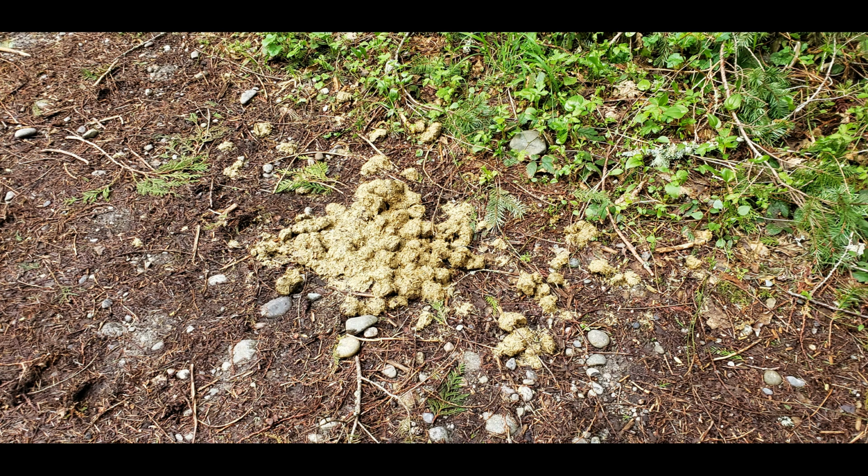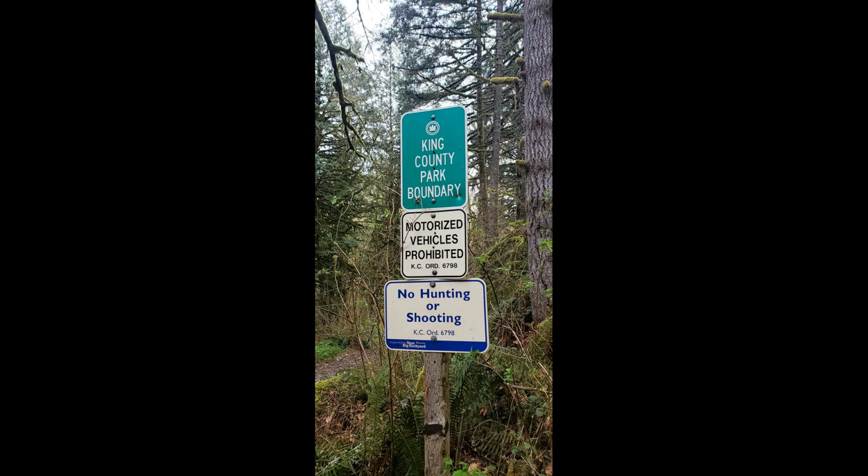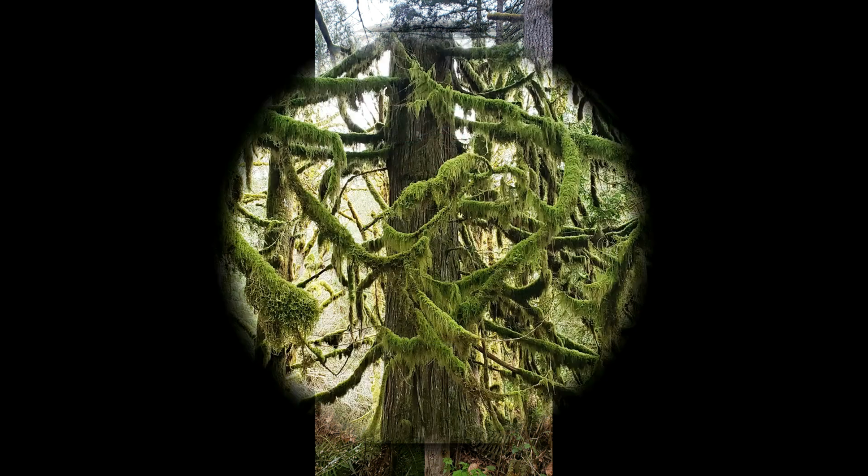While hiking, watch your step. There's plenty of signs horses have been here. We're a little more than half a mile in. Then we come across this sign, King County Park Boundary. No indication if we're entering it or exiting. So what exactly is the purpose of the sign? Refer to my earlier comment about the Parks Department and their signs.